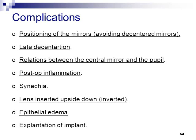Complications. As in any surgery, complications in OriLens implantation may occur. Positioning of the mirrors. Avoid decentered lens. At the end of the surgery, the central mirror should be positioned in the center of the pupil, and the annular posterior mirror surface should be fully exposed, that is, pointing outside towards the cornea.